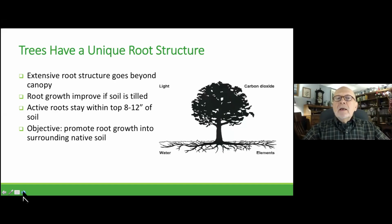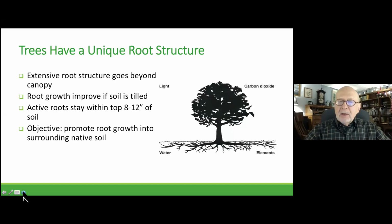Most usually, if root growth is a worry, that is to say, if you're going to be planting in a place that's hard caked or has had construction traffic, in an area out beyond the distance of the canopy, you may want to till the soil, probably down at the most 6, 7, 8 inches. Active roots, as this indicates, stay typically within the top foot of soil. The point here is to promote root growth into the surrounding native soil. You've got to give the tree roots a chance, and that's what this one is all about.